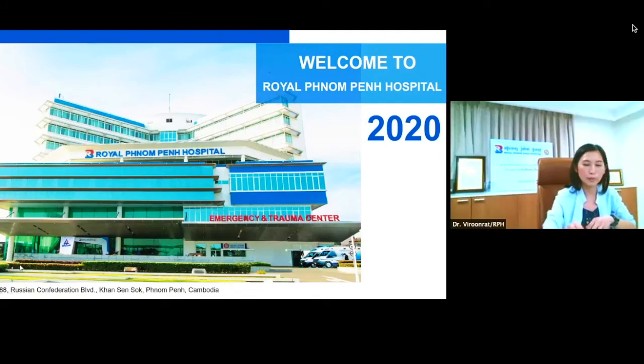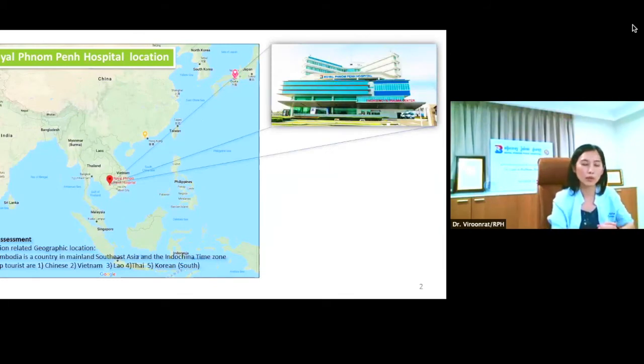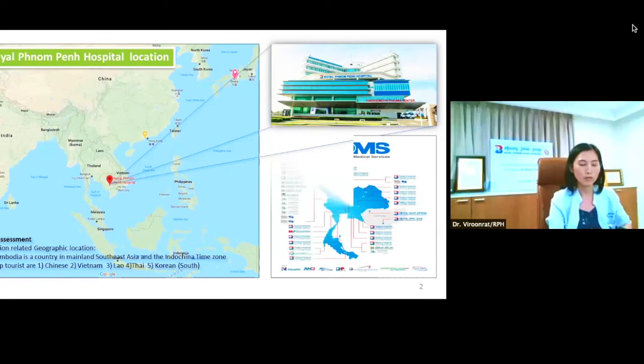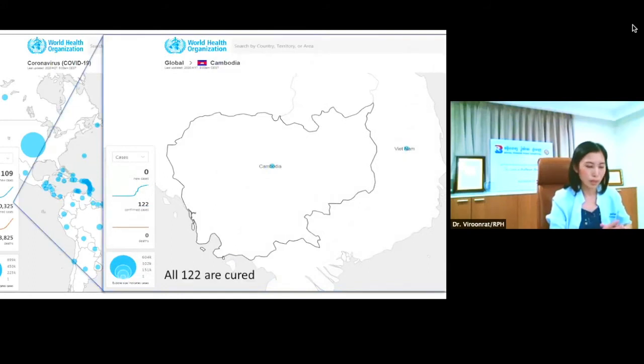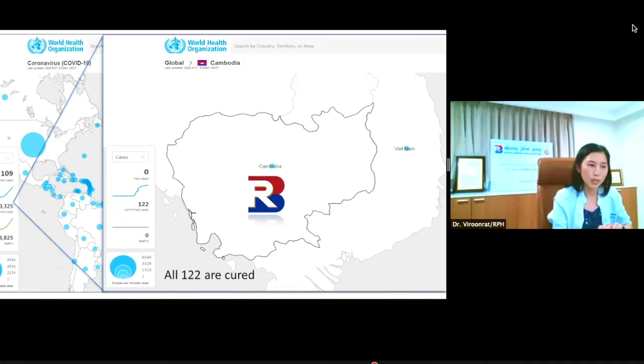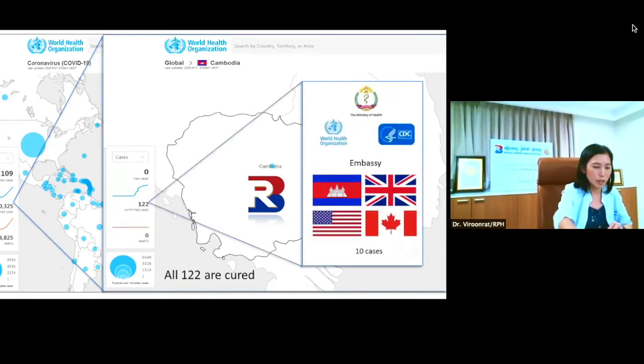Okay, so for now, as of April 28th, Cambodia has recorded 122 confirmed COVID-19 cases, which right now are all cured. The government has designated 25 provincial hospitals and 4 public hospitals in Phnom Penh as quarantine and treatment centers. To clarify our position here in Cambodia, we are not an official part of the government as a treatment center of COVID-19.